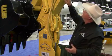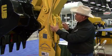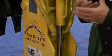This plate welds on. There's that lock we were talking about. It's got these swivels right here, these trunnions that go in. You can see these tolerances are really close. And I did that on purpose to get this thing up and tight out of the way.